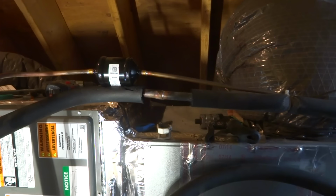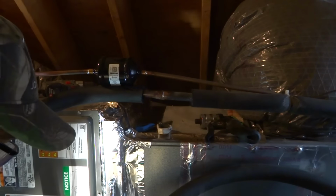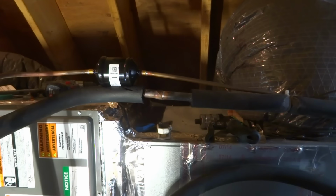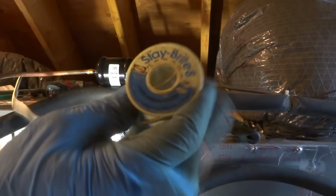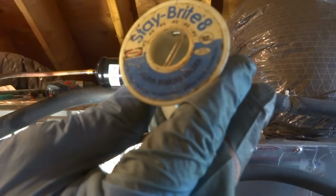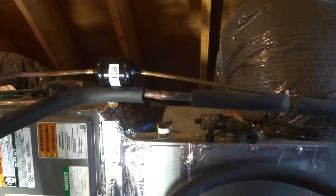You don't want to move the pipe around. Let it sit till it gets hard, and after it sets up, then you could move it, because if not, it could be an issue. So I want to get the refrigerant lines done, and then I could pull a vacuum on it, pressure test it, pull a vacuum. And this Stay Bright 8 is a high silver count, silver bearing solder. This is the stuff you want to use.